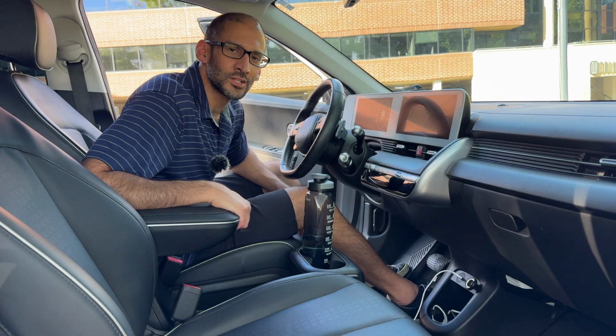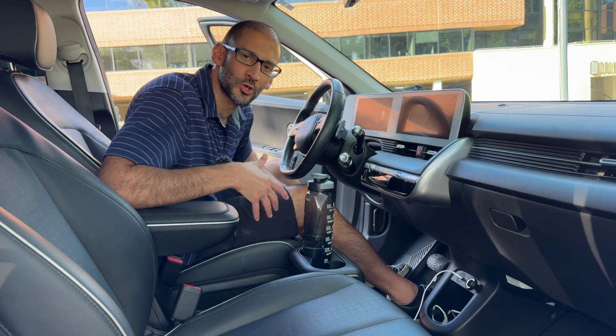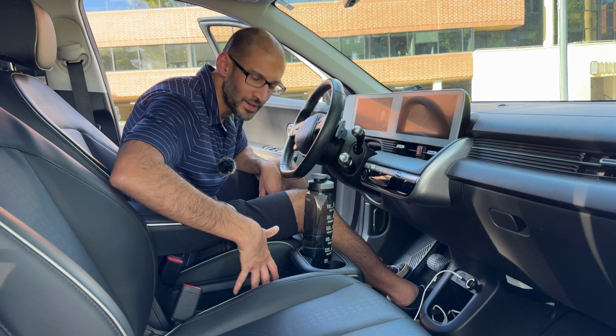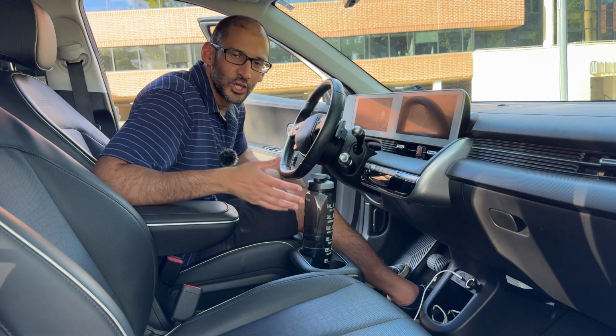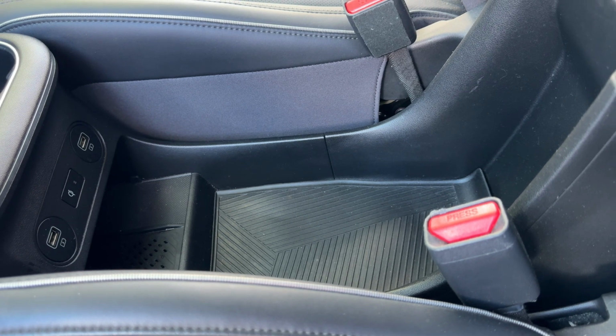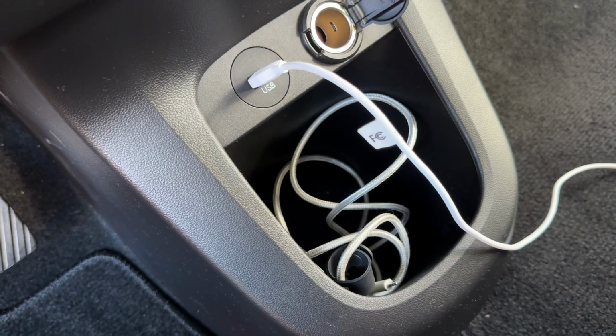Since this is all electric, you have tons and tons of room, so much open space and so much storage. And I like that the center part isn't covered up. It's open and you can access it pretty easily. You can lift up the center armrest and put a Christmas tree here if you want. Big cup holders to fit big water bottles, a place to put your phone and charge it.